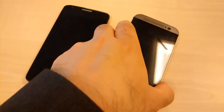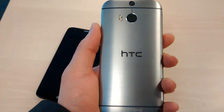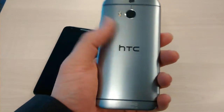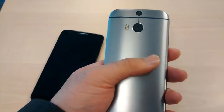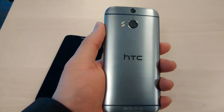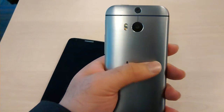Let's have a quick look at the HTC One M8. A beautiful metal brushed aluminium construction. This is the gunmetal grey version of the HTC One M8. It's a beautiful looking phone. I mean, I can't really complain when it comes to build quality. This is one of the best looking phones I have seen in a long time, and the amount of effort that HTC has put in just to make sure that they had a brilliant looking phone with this metal finish is just simply amazing.